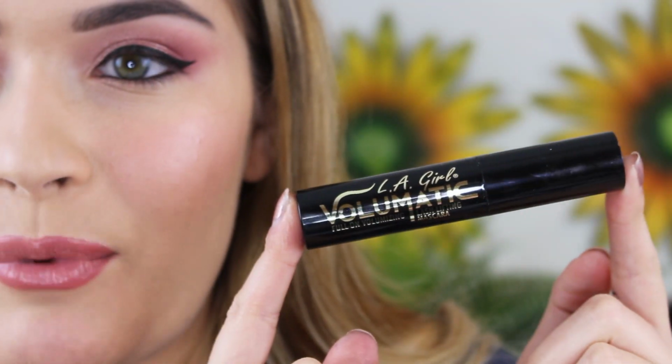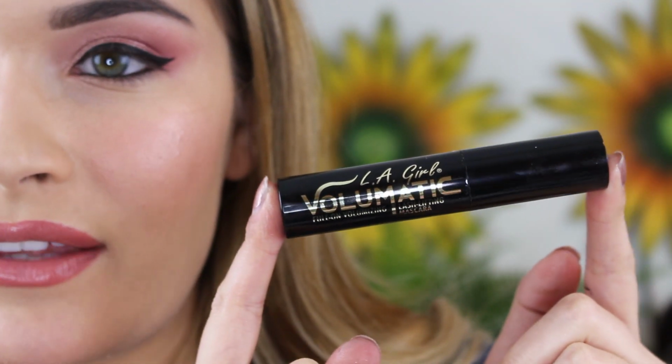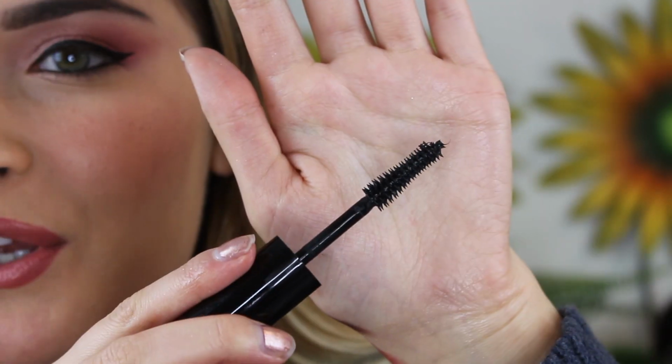Alright, so I'm gonna go ahead and apply this mascara onto my eyes. This is the LA Girl Volumizing Mascara, so I'll go ahead and show you guys the wand. Alright you guys, so I'm gonna go in and apply this mascara onto my eyes.